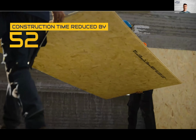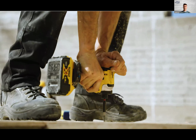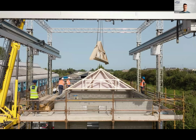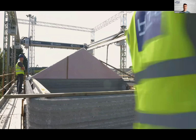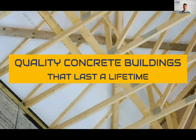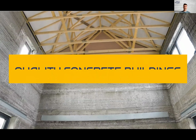And then there you see we work with prefabricated components. There we use prefabricated light gauge steel floor cassettes and partitions, as well as timber roof trusses. All of them have been ordered months in advance and just brought to site, and it fits without any site measurements. Because it's concrete, we deliver far in excess of 100 years design life.